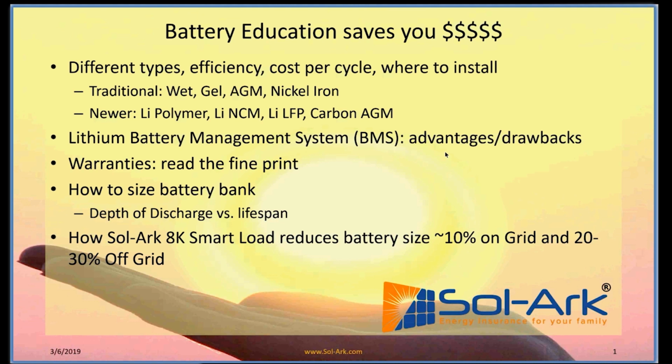We'll talk about battery management systems, which are required on lithium-type batteries. We'll look at some of the warranties, because there is a lot of variation in warranties, and there's some reasons for that. So we'll talk about how to size the battery banks, depth of discharge versus lifespan, and we'll also talk about a feature that we incorporated in the Sol-Ark to reduce our battery size in on-grid and off-grid applications, so that we don't need to spend that much in that aspect.